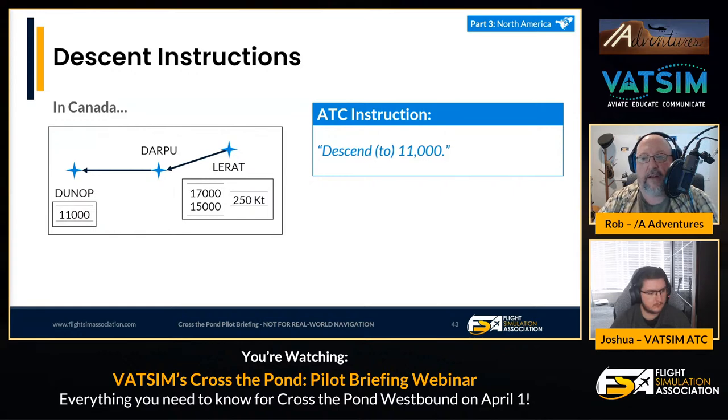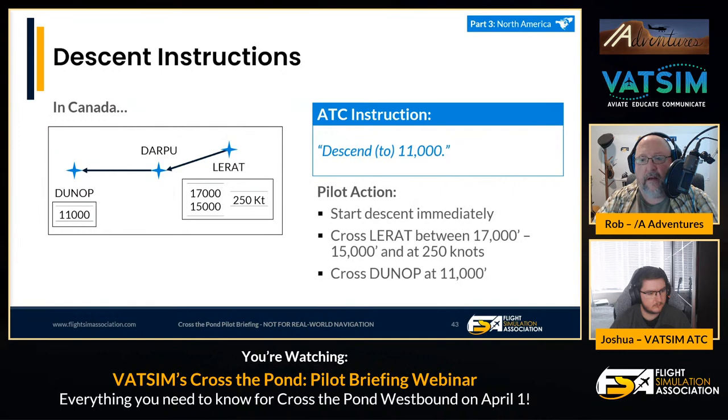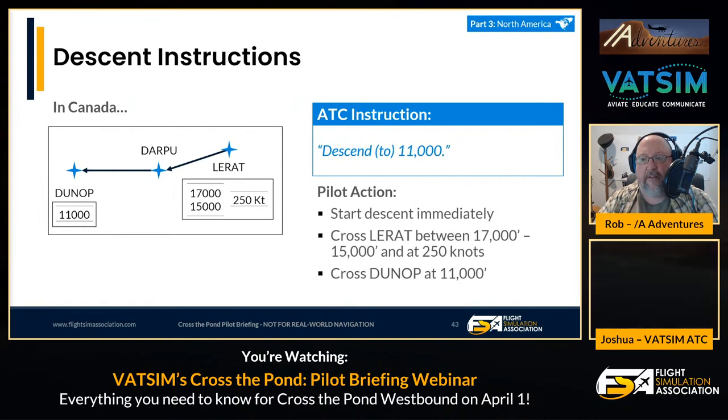So in this example, the instruction is descend 11,000. For starters, that means to start descending now. That doesn't mean wait until you're top of descent. So descend 11,000, descend now, start that descent. If nothing else, just start a 1,000 foot per minute descent, and then your vertical path will catch up with you.